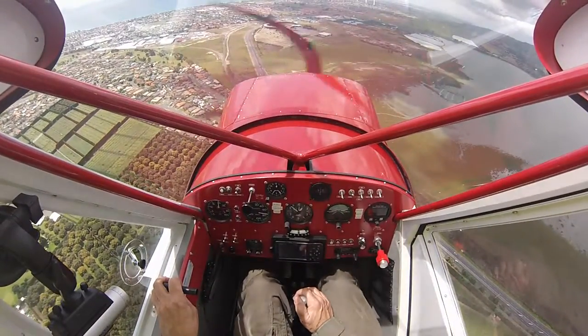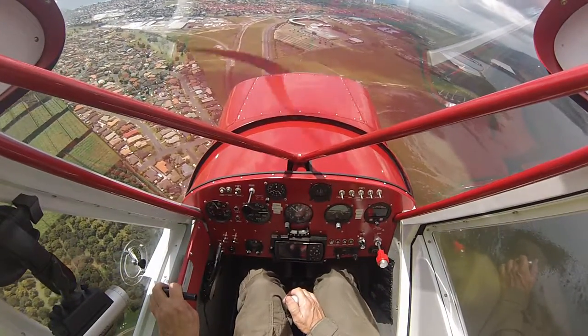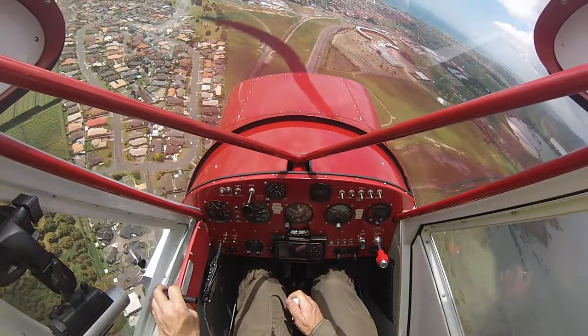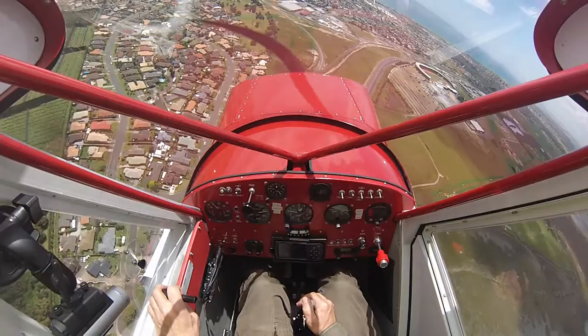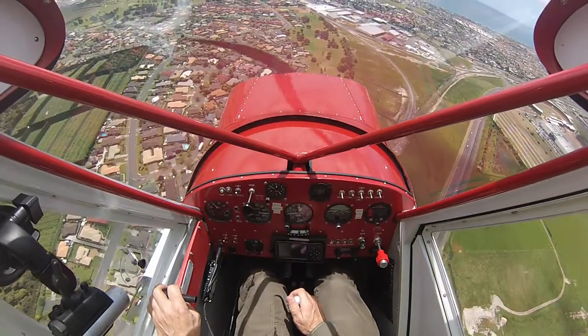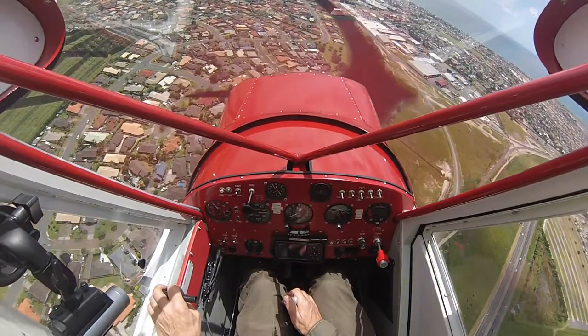Whether you fly a tail dragger or a conventional gear aircraft without flaps and find yourself too high or too fast when you arrive on finals, you can always set your aircraft up into a forward slip to reduce both height or speed. The forward slip is a great tool to have in your pilot's toolbox.